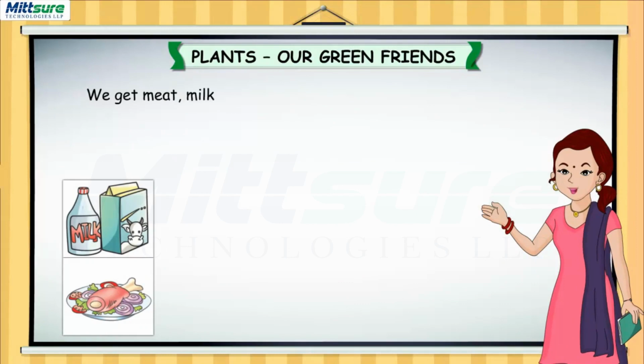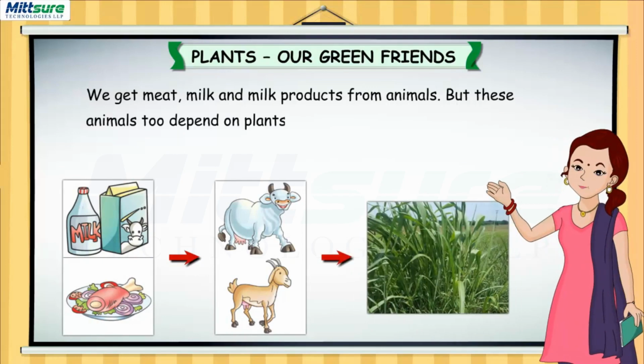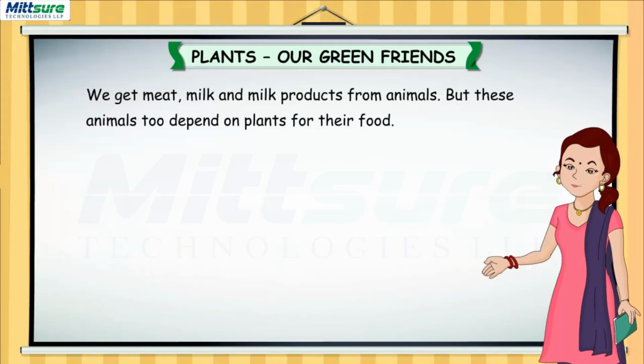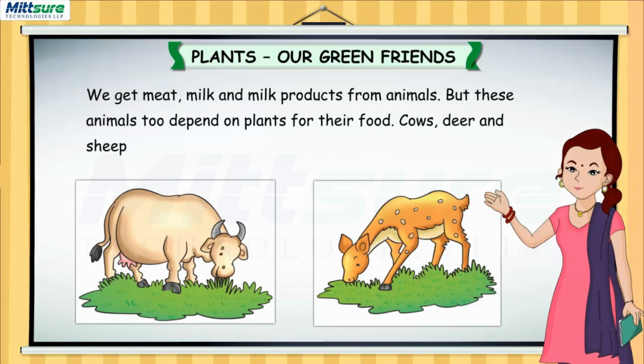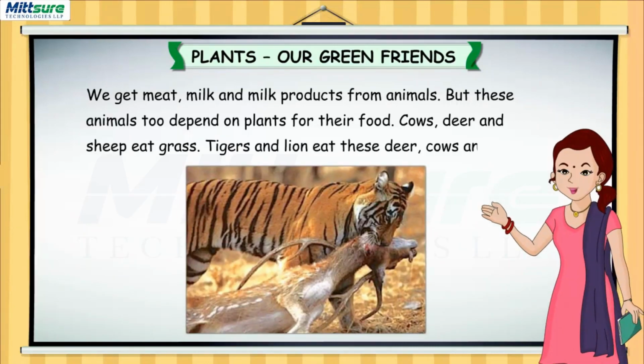We get meat, milk, and milk products from animals, but these animals too depend on plants for their food. Cows, deer, and sheep eat grass. Tigers and lions eat these deer, cows, and sheep.